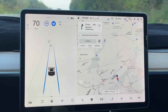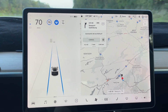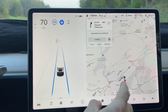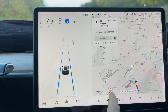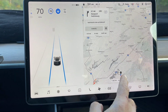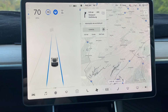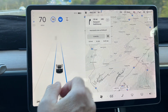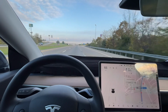Without waypoints, I'm doing a kind of pseudo waypoint thing. I set our first location here to Newport, and then instead of taking 40 all the way to 75 and up, I'm going to go cross country from Newport. It's a really nice road. It's 25 East. It kind of goes at an angle right up to Corbin, and then our first charging stop of the day will be London, Kentucky.